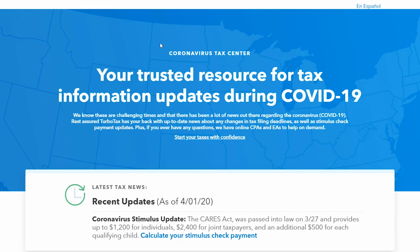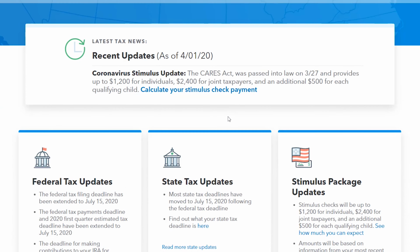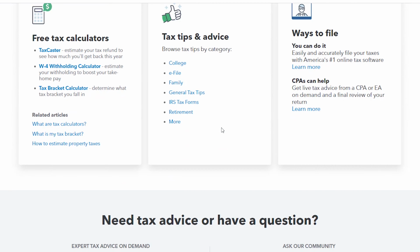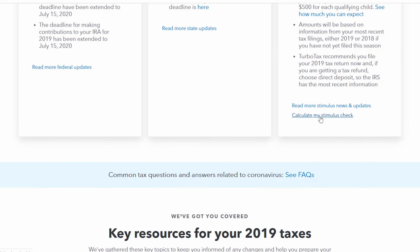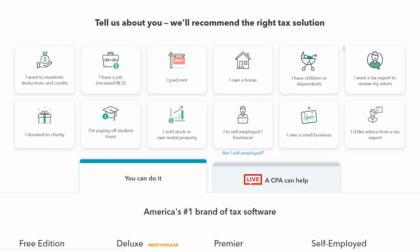Okay, so to speed up the process even more, the IRS partnered with TurboTax. So you can also use this tool if you don't need to file your taxes. Basically, it's the same. Either you use the IRS tool or the TurboTax tool. Basically, here's the TurboTax tool. If you have questions, you can also talk online with a CPA, and you can also calculate your stimulus check. If you want to move on and use this tool to speed up the process, you will have to register for free. You'll have to submit some details as your name, birthday, social security number again, and so on.